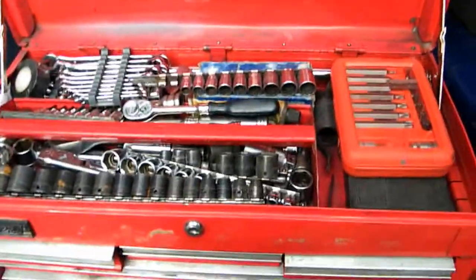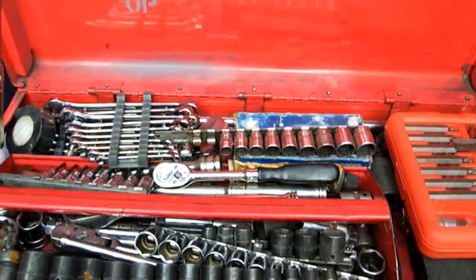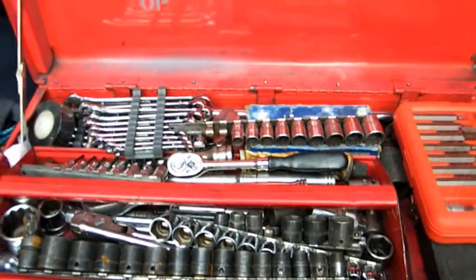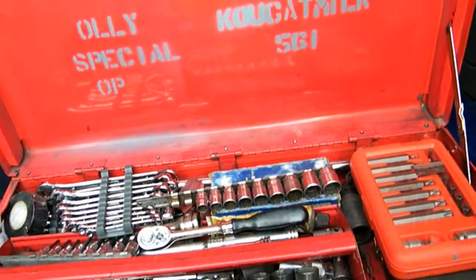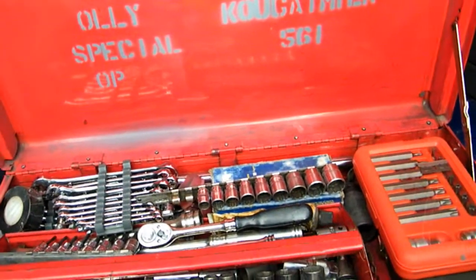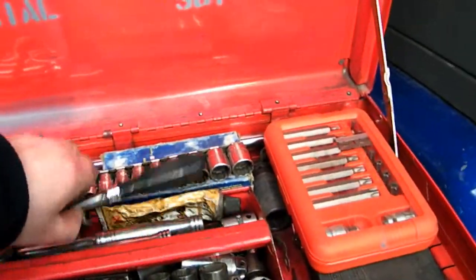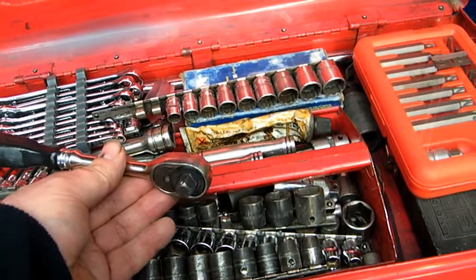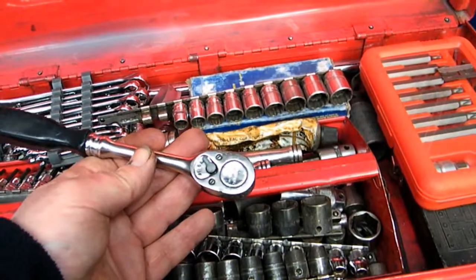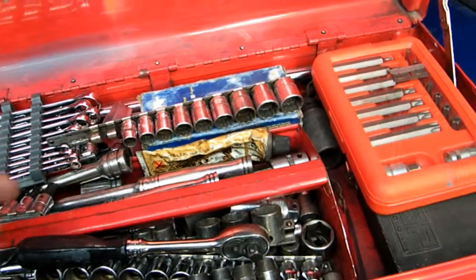Right, top box. Tools. In the top, I keep generally all my sockets, even though you can see some spanners there. Generally sockets, and even though I've worked on trucks for 30 years, scary, isn't it? I've mostly used the 3/8 drive, and a lot of my kit is Snap-on, because it's the job, unfortunately.